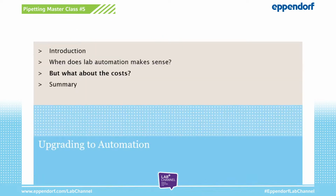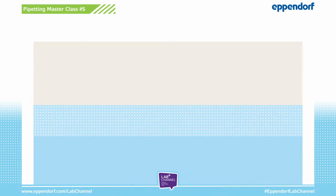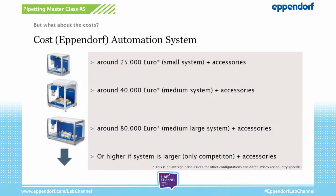Okay, so that sounds all good, but does that really justify the costs? Because let's be honest, automation platforms are a serious investment for a lab. So here are different models of the EP Motion, which is the automation system from Eppendorf. The average prices of the small, medium, and let's say medium/large EP Motion is roughly between 25,000 and 80,000 euros. And when you look at other suppliers, they also offer much larger automation platforms, which are also much more expensive. No matter what platform you look at, there are always additional costs for accessories like pipette tips, plates, racks, and so on.